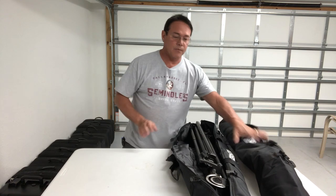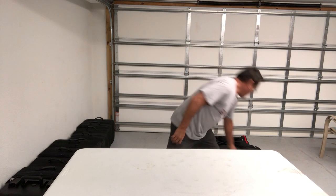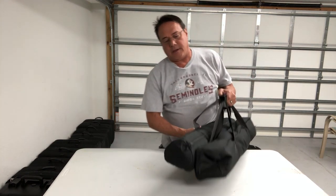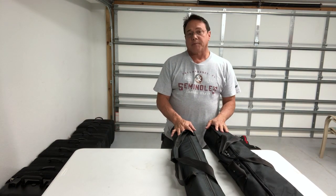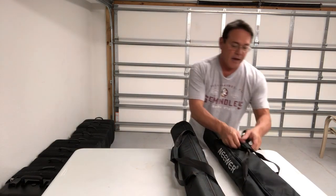So two of them. So we're really kind of blasting through the tripods and stand section because it's just a lot of gear, but the same type things. Next thing I'm going to show you, they're also made by Neuer, and they're two of the same. They're the backdrop mounts. Backdrop stands for the material that I showed you earlier that I have.